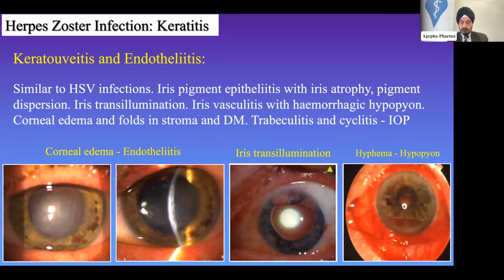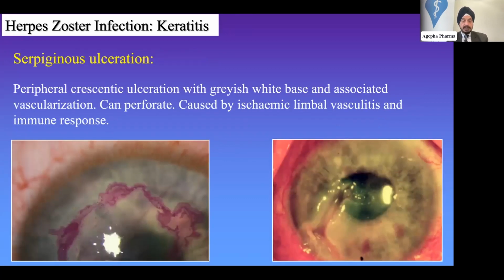These I've shown you before: iris pigment loss, and hyphema, hypopyon. Then serpiginous ulceration. This is again a characteristic of both zoster and simplex, and it looks like the ulceration is spreading along the periphery of the cornea. Here it is stained with rose bengal, but you can see the deep melting that occurs in the stroma as a result of the combined virus infection and the immune response.